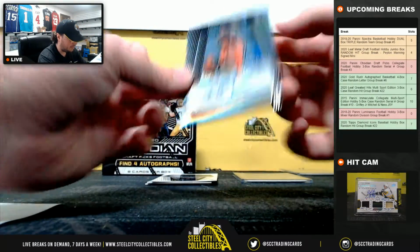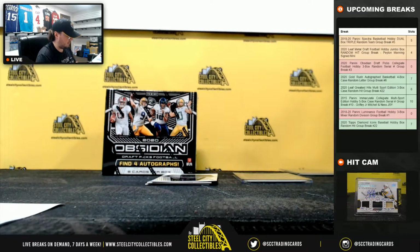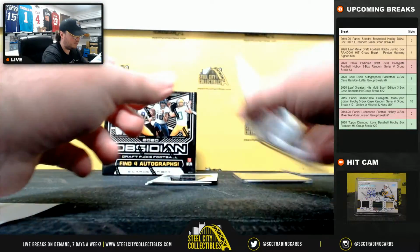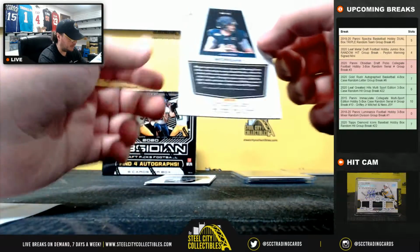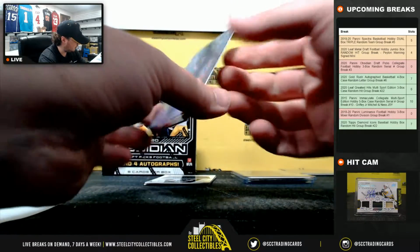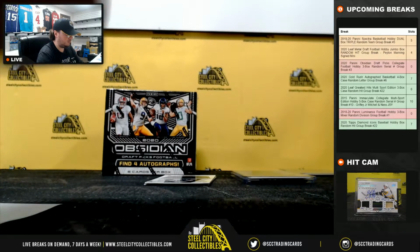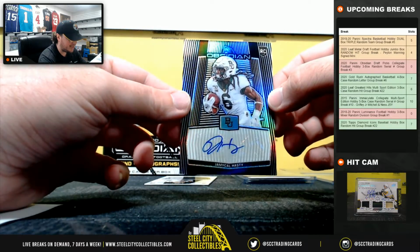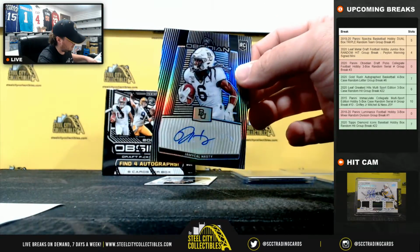Isaiah Hodgins, rookie autograph, 5 of 99, 5 goes to Pete. James Morgan, purple parallel, 36 of 49, number 6, going to Austin. Jamichael Hasty, numbered 82 of 99, going to Colin.